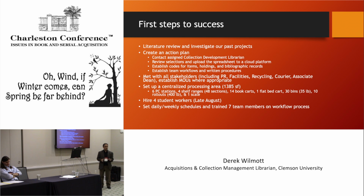I commandeered all the carts that I possibly could, which was basically 14 book carts and a flatbed cart to be able to move bins, because we wanted to recycle the same bins back and forth instead of using a lot of cardboard boxes that would sit for any period of time. So this was going to help us have a constant flow of material going from Cooper Library to the library depot. And then we had 10 rollout bins for recycling materials that could manage up to about 400 pounds each of weight.